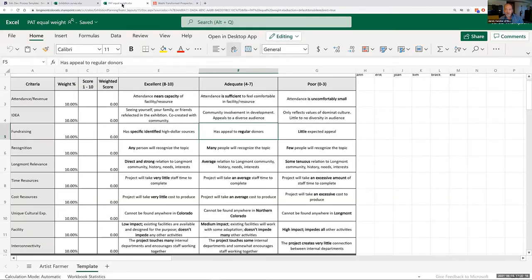Did that change to a new screen, or are you still seeing the original screen? It changed. Okay. So we call this PAT, our program.